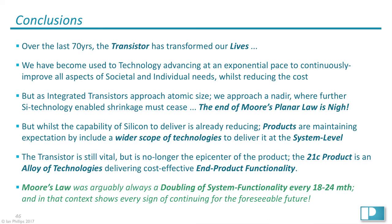And by designing to a wider scope, designers are architecting systems these days. The transistor is still a vital part of this, but it's an alloy of technologies now, which is what the end product is, and it's the end product functionality that people need. My concluding remark here is that Moore's law probably was always a statement of doubling system functionality every 18 to 24 months, and in that context, it's not changed.